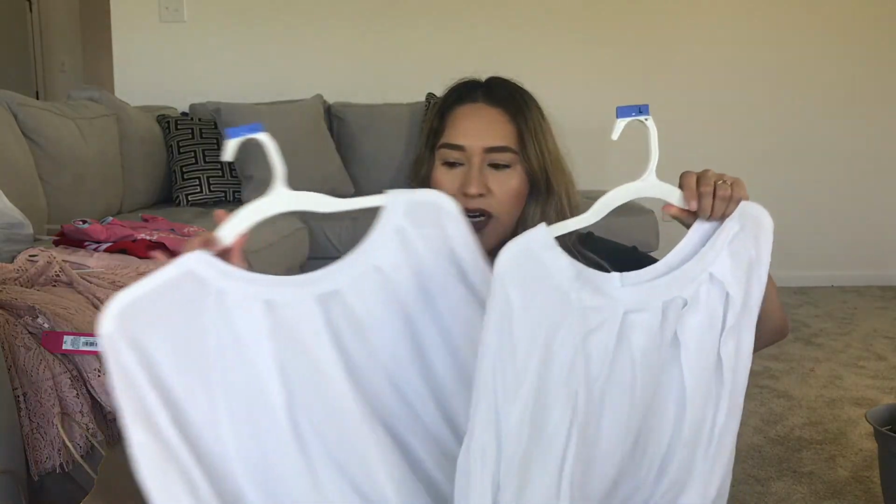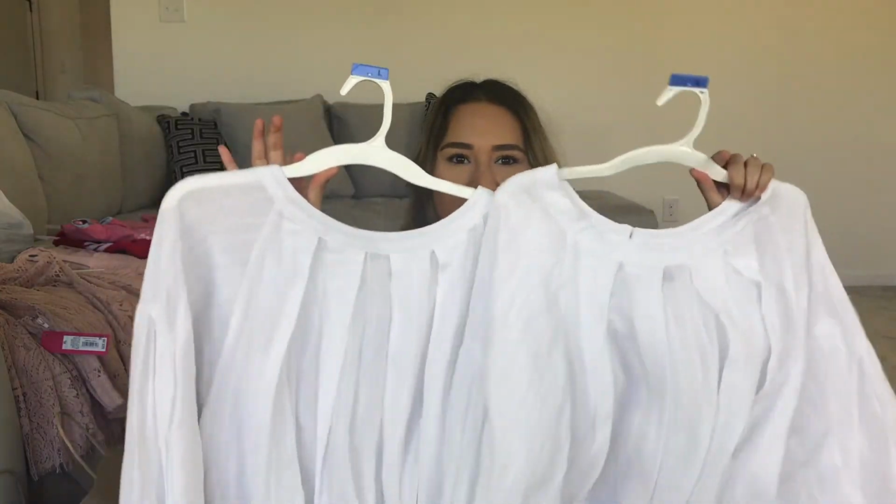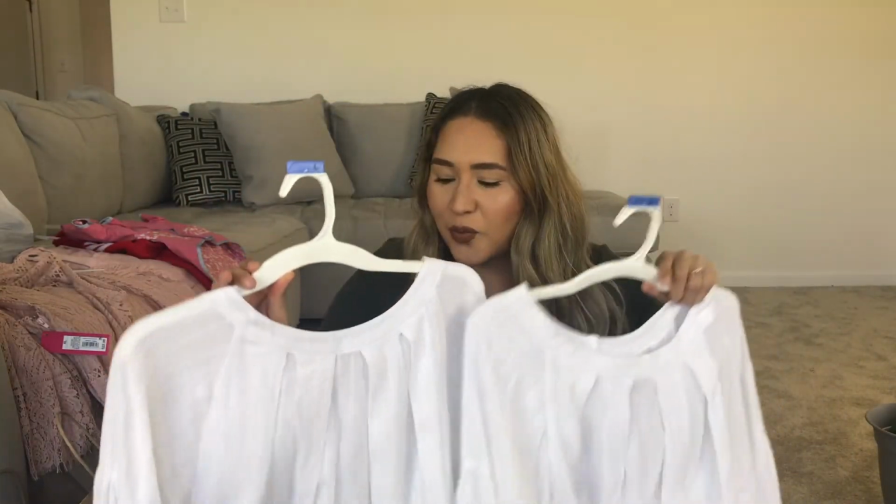This is also from Target. These are the exact same shirt, exact same size. Okay, we went to one Target and Octavio had found this because I was on the hunt for this exact shirt. And I was like, well, I don't know what size I would be, so I'm gonna just get the one that he found because it's the only one we found that day.